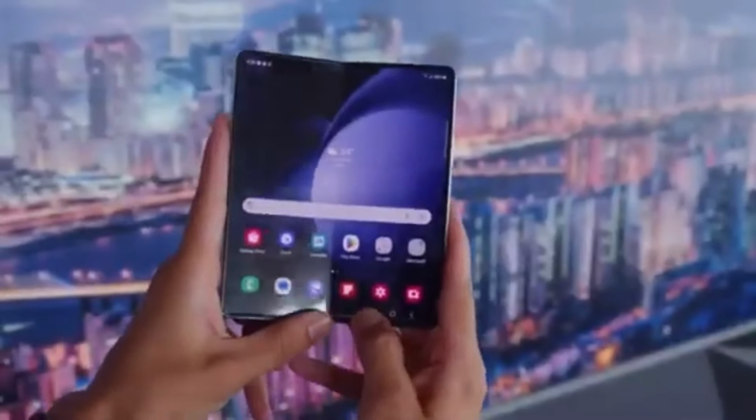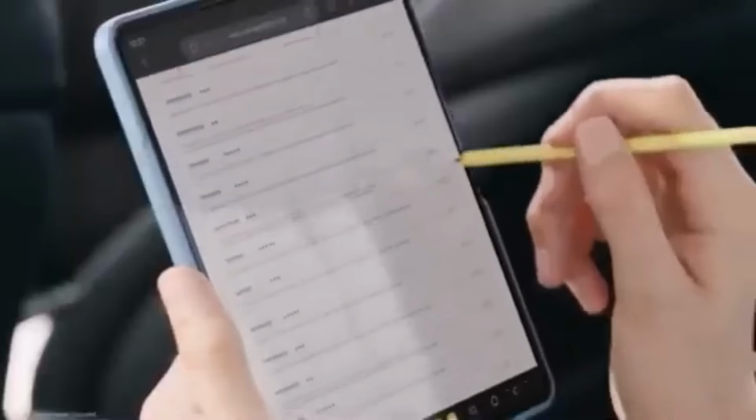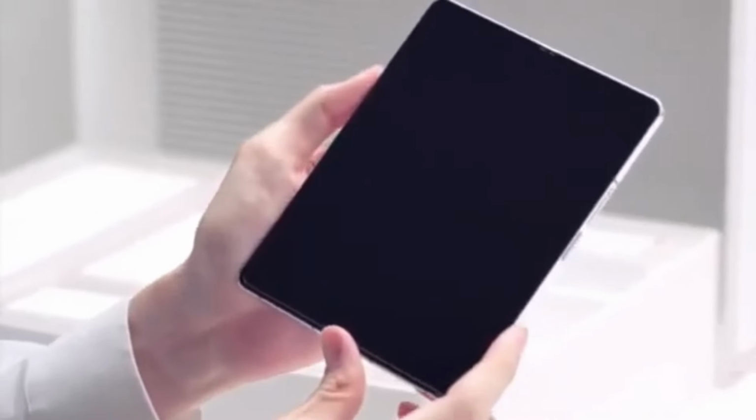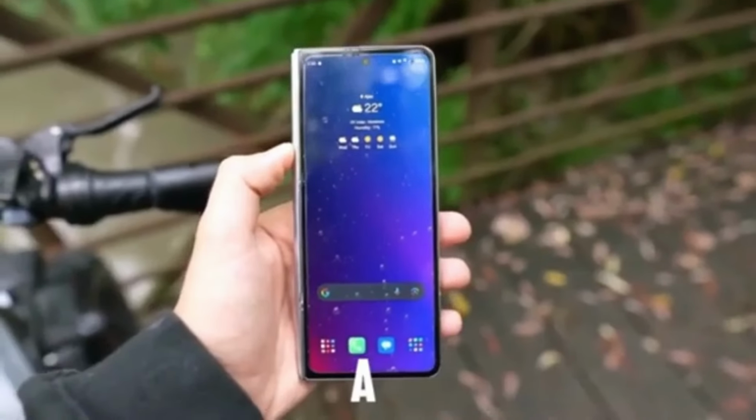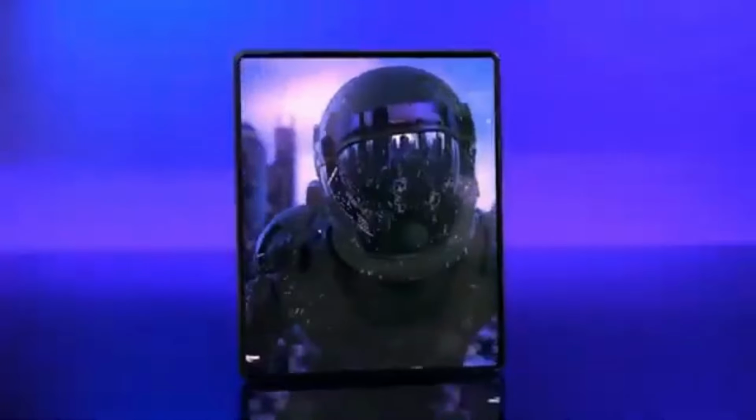Speaking of launches, rumors suggest the next Galaxy Unpacked event might be happening on July 10th in Paris, France. However, tipster eLeaks' list of expected reveals didn't include the Galaxy Z Fold 6 Ultra. Does this mean no Fold 6 Ultra this year? Probably not. eLeaks' list might only include devices launching at the event.